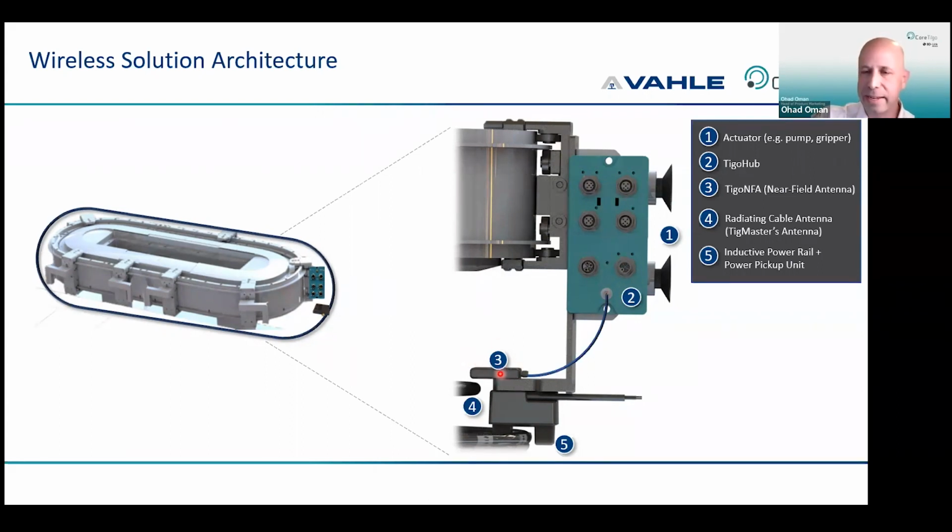The near-field antenna is actually designed specifically for the transport track application, making use of VAHLE and wireless in a much more reliable and secured way, because here the transmission length is about 1 or 2 centimeters away from the radiated cable. It's contactless, it's wireless, but it allows shuttles to run all along the tracks without losing connectivity, and it doesn't have to be localized to a certain area. It can be throughout the factory.